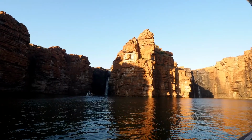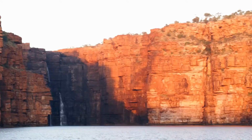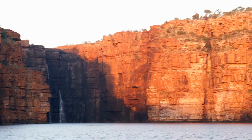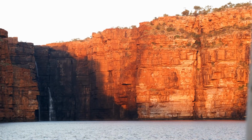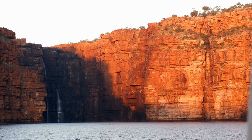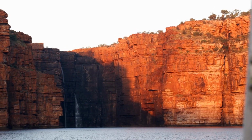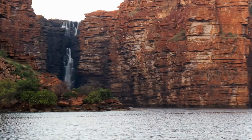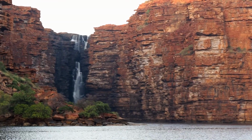Some 12 to 14 kilometres upstream, the river divides into two, and one finds oneself at the base of two waterfalls, each between 80 and 100 metres high. Claimed to be the highest single falls in Western Australia.